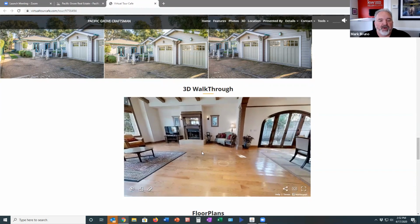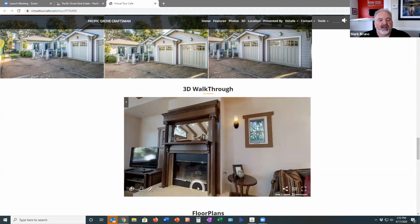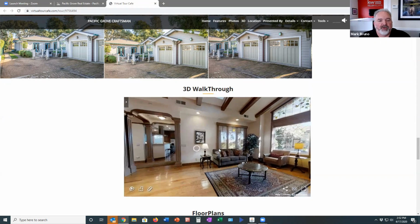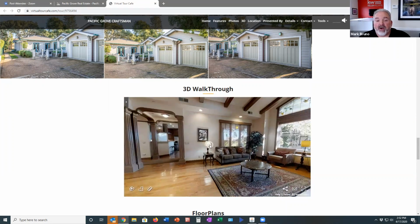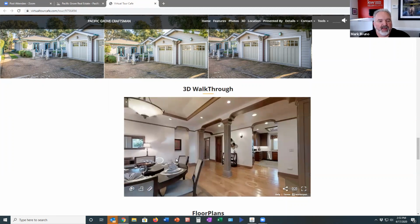You see a nice fireplace, and I'll go a little closer to this because you can see they've got an antique fireplace surround on here, which is really cool. There are stained glass windows, and just the whole treatment to this house with all the wood trim and everything, giving it that craftsman look, and plaster on the walls. So this is the dining area.